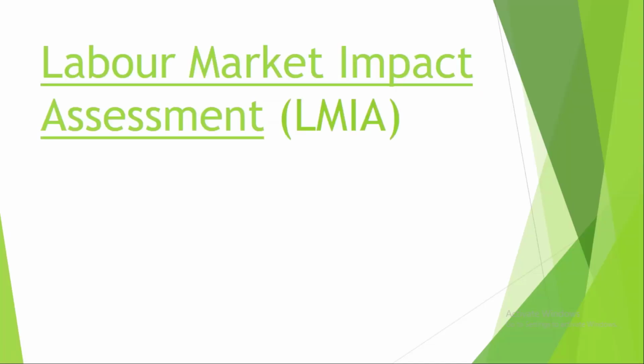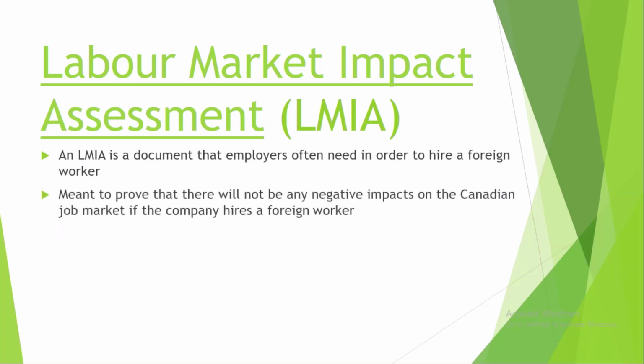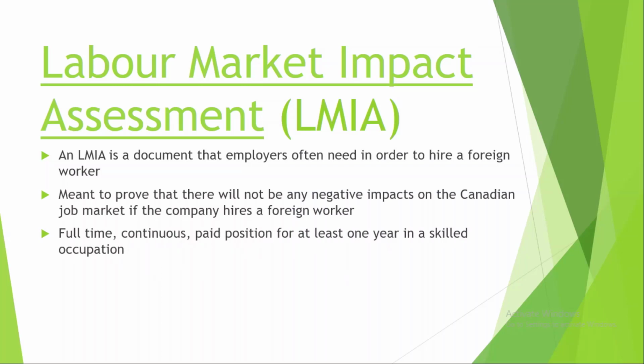In order to score the points, your employer usually needs to get what is called a Positive Labour Market Impact Assessment, LMIA. An LMIA is a document that employers often need in order to hire a foreign worker. It is meant to prove that there will not be any negative impacts on the Canadian job market if the company hires a foreign worker. However, there are certain occupations that are LMIA exempt. You can also claim the job offer points for these occupations as well, provided you have worked for them for a year and will continue working for them for at least 1 year after you get your permanent resident visa. Your current employer also has to be the one specified on your work permit.